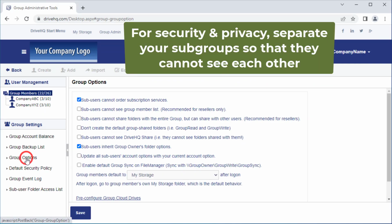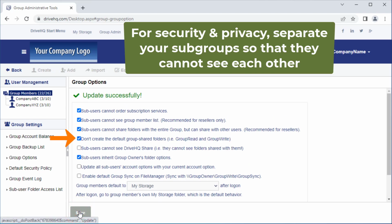For security and privacy, you must separate your clients. Please set the following group options. Subusers cannot see group member list. Subusers cannot share folders with the entire group. Don't create the default group shared folders.